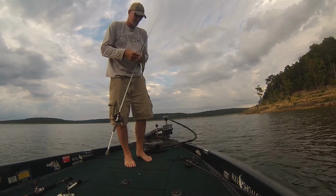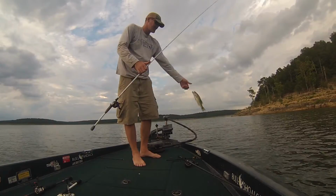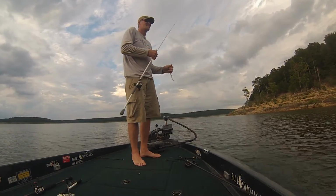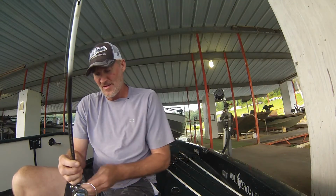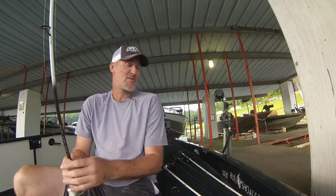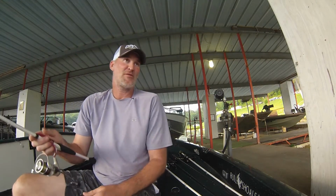If it's bright and sunny, I'm picking up a spoon. Any of the shad style spoons are working. That generally seems to be in the 20-25 foot down to 30 foot.